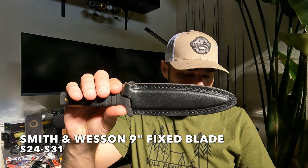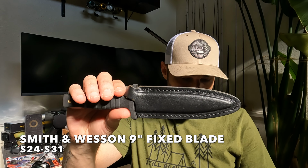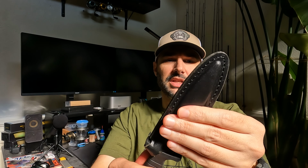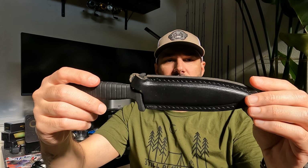Next up, we got another fixed blade, and this thing is one of my favorite knives, man. This thing is a really good quality for the price. It's one of my favorites, and it's right here. It is the Smith & Wesson, what do they call it exactly? 9-inch high carbon SS fixed blade knife. Dual edge, comes in this really nice sheath. Really cool knife for 25 bucks.